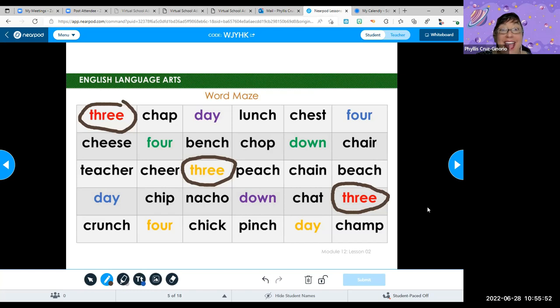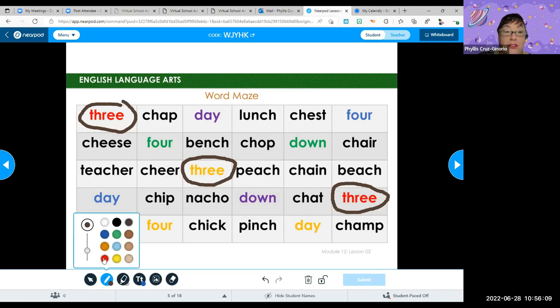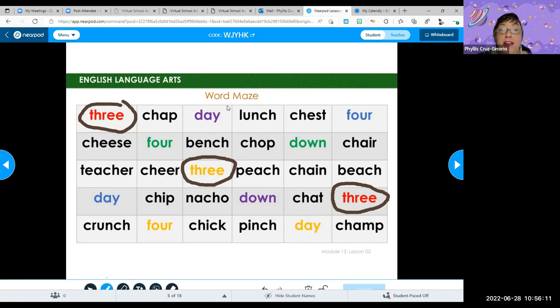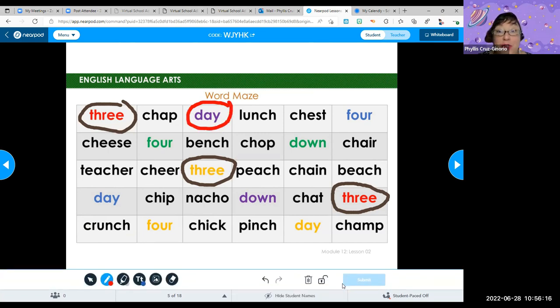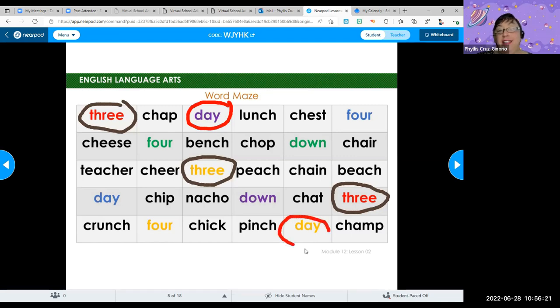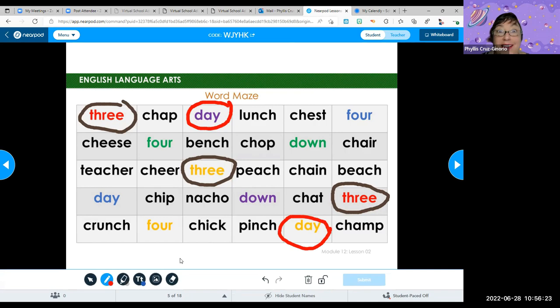D-A-Y. Day. D-A. D. What's that first sound? Day. Yeah, I agree. Did you find it too? Oh, yeah, me too. Let me change my color. I'll do it in red. Okay, I found it right here. Hey, wait, you said you saw another one? Where? Yep, I see it too. It's down here, in yellow. Can you find the last one?